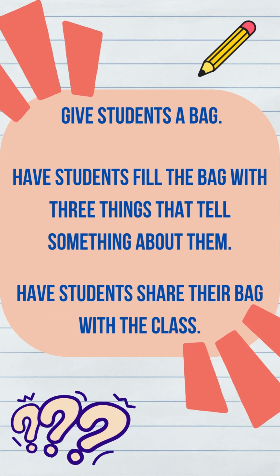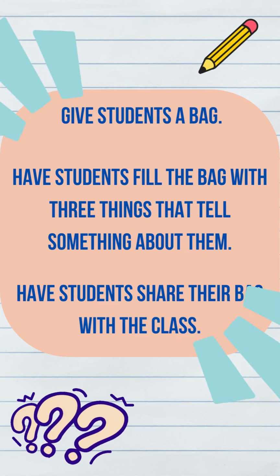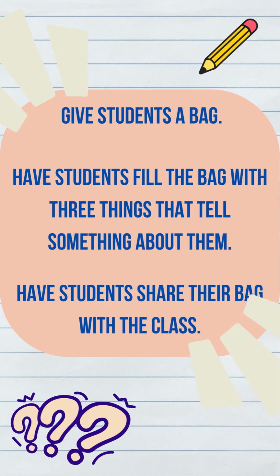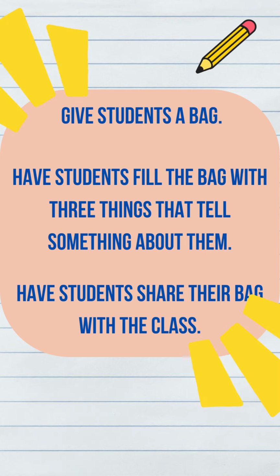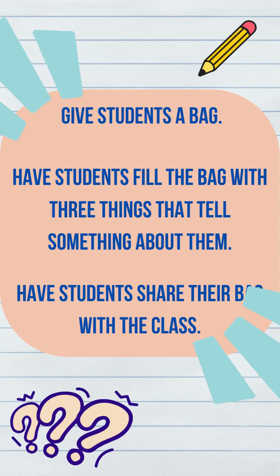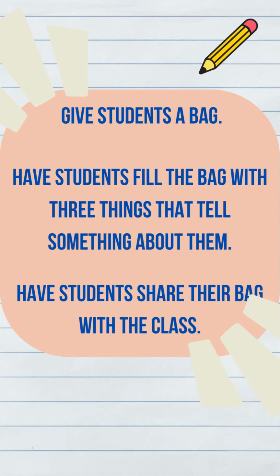Then, lastly, think about how you're going to have students reflect on what they've learned. It may be you doing shared or interactive writing where you're creating a class book where you teach about all the students in your class. It may be students going back to an interactive notebook or journal and writing what they've learned. It may be students having a class discussion or a table group discussion about what they've learned about each person in their class.